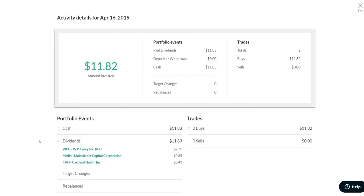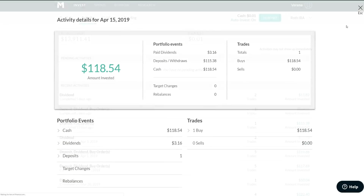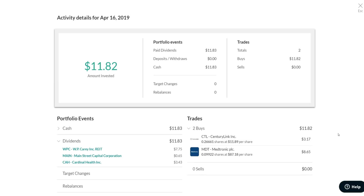In the middle of the week we had a bunch of dividends get pulled in. So on top of the $3.16 from Essex Property Trust, we also had WP Carey paying out $7.75, and 65 cents from Main Street Capital. Both of these are real estate investment trusts, but only Main Street Capital is a monthly paying one. And then we had Cardinal Health getting paid at $3.43. So total last week in dividends, we made a little over $15 in just straight dividends, and all of that was reinvested into.